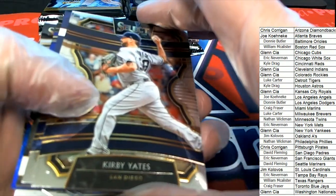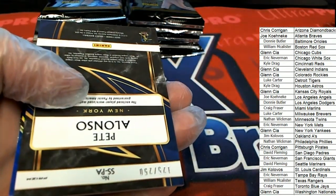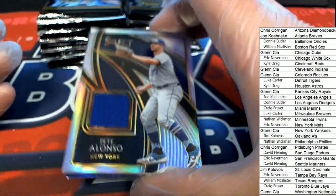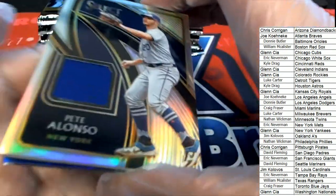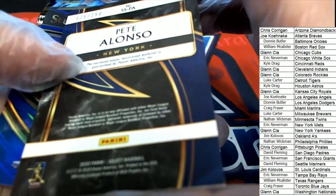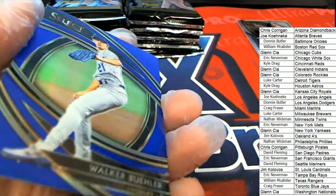Let's see what we can find in here. Let's see what we can find. Nice, Pete Alonso. Oh, Mezzo right away. It's a silver Alonso, 125, 250.